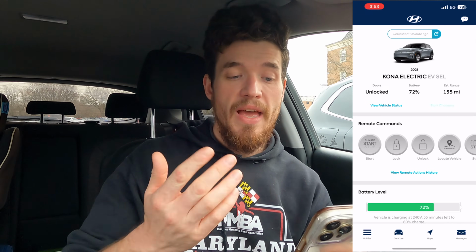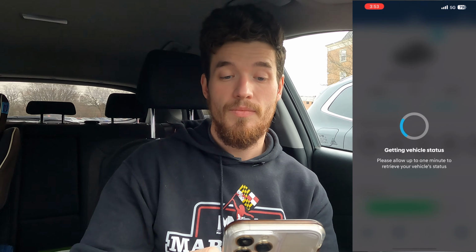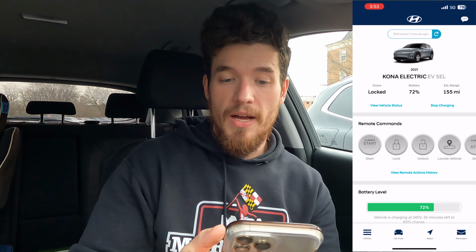Okay, there it is. It has my car, shows my doors unlocked, which they are. I wonder if I click lock, how quick the app updates. I guess I have to refresh. But there it is, locked. So I was actually very aware, so that's good. It shows the state of charge and estimated range left, and that actually matches the estimated range in my car.